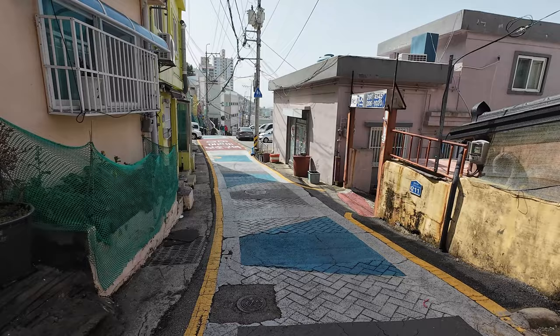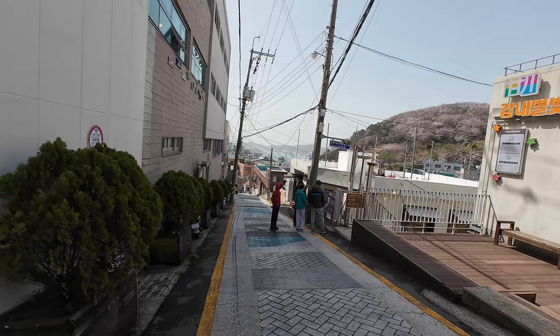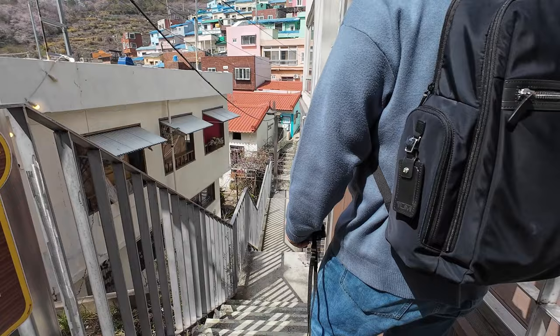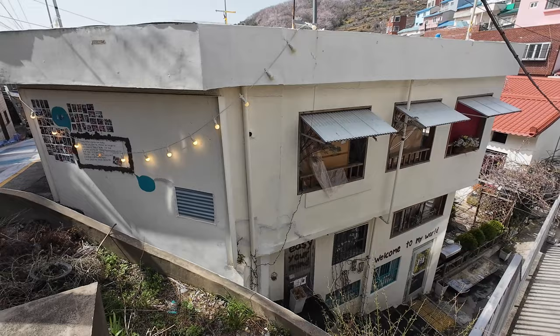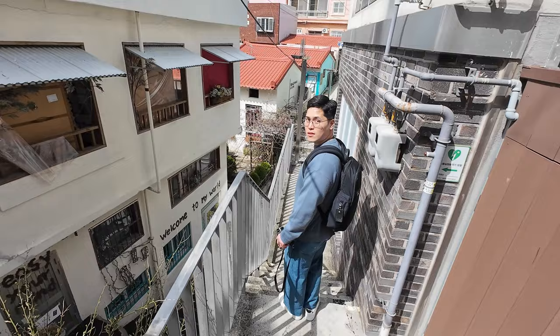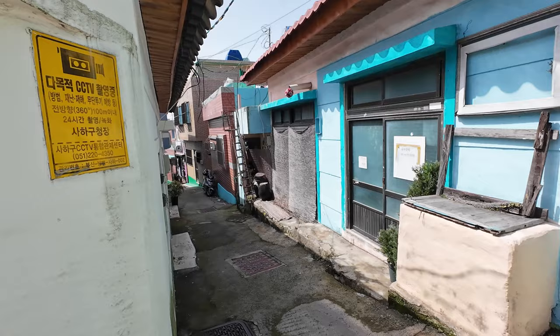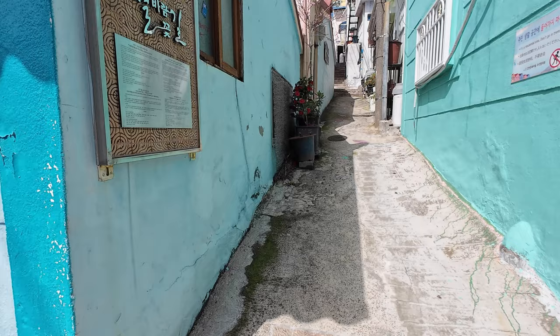Guesthouse, gallery. Oh! Small library. Welcome to my world. These are some of the galleries here. Look at all these little shops. Where should we go? Let's go up first.